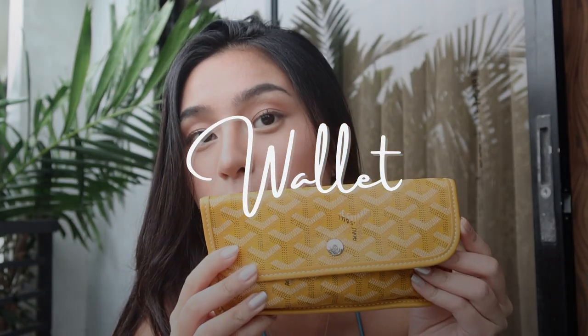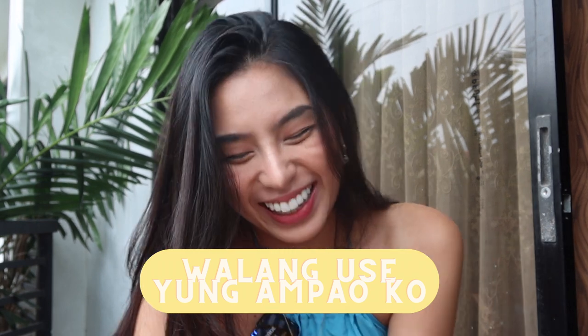Next is my wallet. It matches with my bag because it comes with my bag. And I have no money. I'm a broke girl. As in, none. Just coins and cards, and receipts. There. My ampaw is useless, I can only put coins in there.